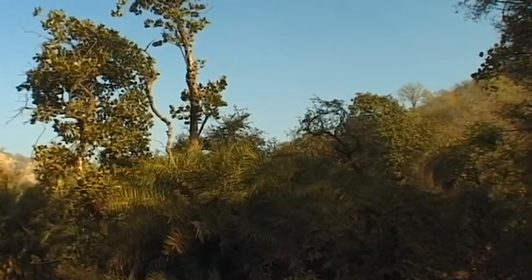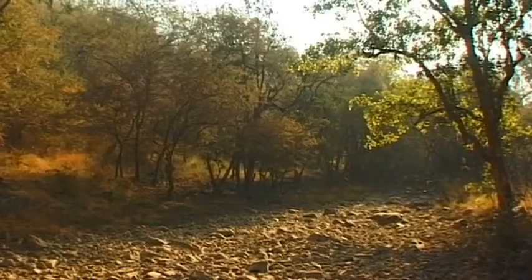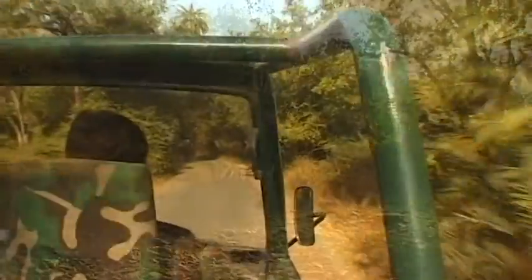Today, around 40 tigers live in the national park's forests, even though on this occasion they do not appear for our cameraman.